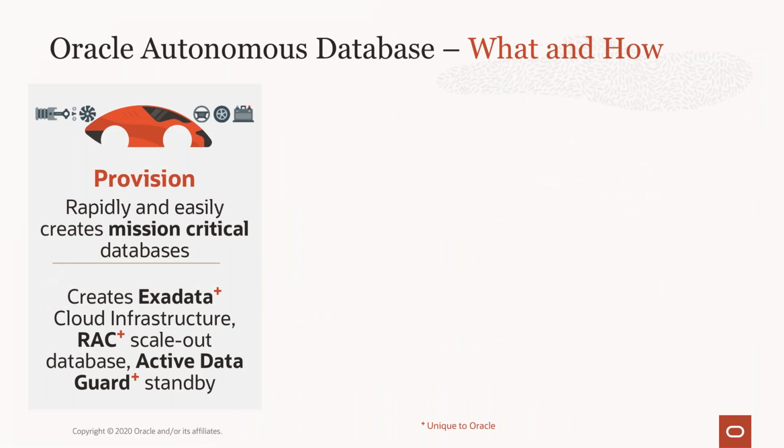Okay, so the Oracle Autonomous Database, what and how? First we start with provisioning. As a customer, you want to be able to quickly deploy a mission critical database. This is done on Exadata infrastructure. Exadata, which I'll talk about later, is our database machine. It's a machine we built with best of breed hardware that is built to run the Oracle database as efficiently as possible. So you provision a database directly on the Exadata infrastructure.